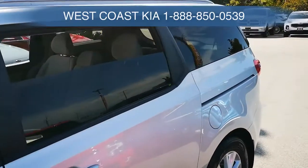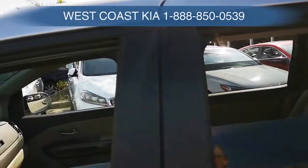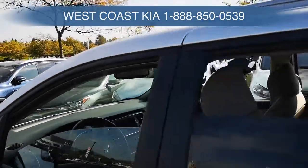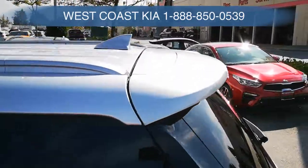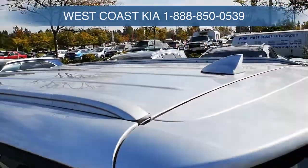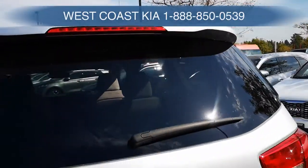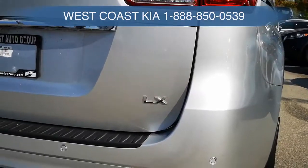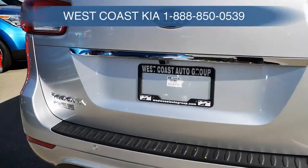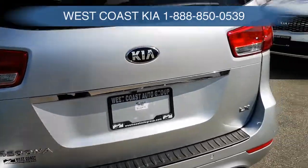Nice tinted back windows. You can see that they are power sliders on this side for your children or your pets. Kia Sedona's really nice vehicle, lots of room. They've made them larger than previous years. You've got the roof bars, you've got the Sirius satellite radio, again the nice tint with a backup camera like you would wish, including the sensors in the rear bumper cover that will let you know, sometimes annoy you, but tell you that you're getting close to something and you shouldn't be there.